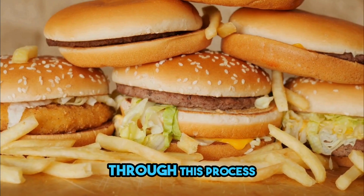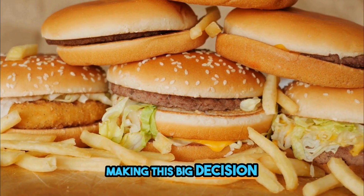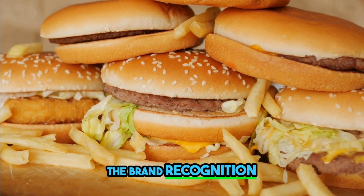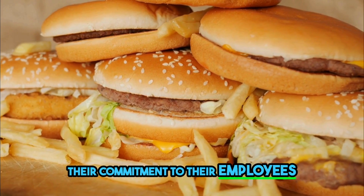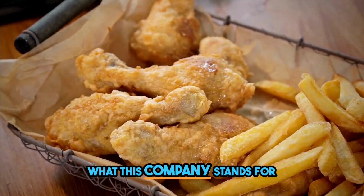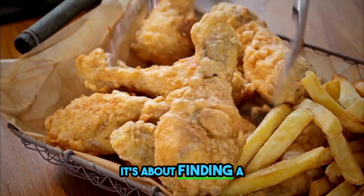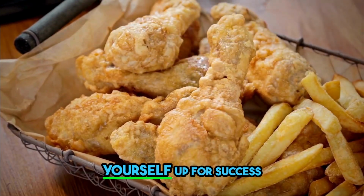Exactly. So as you're going through this process, weighing your options, making this big decision, don't just focus on the money. Right, look beyond the numbers, the brand recognition. Keep digging, research those company values, their commitment to their employees, to the community. Ask yourself, do I believe in what this company stands for? I love that because at the end of the day, it's about finding a franchise that aligns with your heart. And your head. That's how you set yourself up for success.